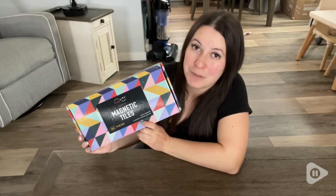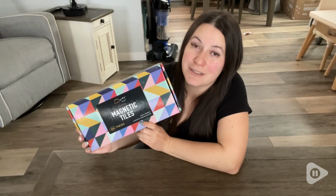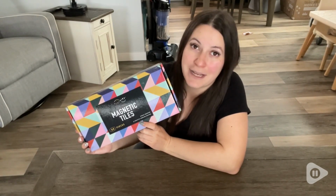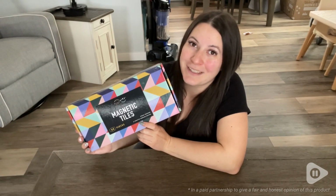We spend hours playing with them, and I love that it occupies my son for longer than just a few minutes with his short attention span. These are the perfect magnetic blocks. It is a great starter set or an addition to a set you already have. I highly recommend them, and that's my point of view.